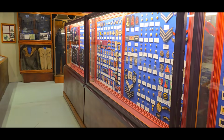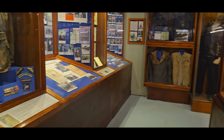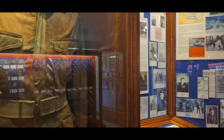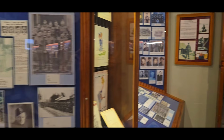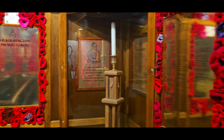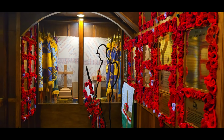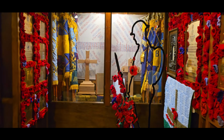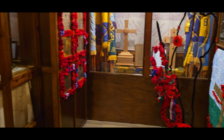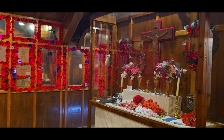Personal stories are very much at the heart of Eden Camp, and the Forces Tribute Hut shares and celebrates the unsung heroes of the war effort. You'll also find a chapel of remembrance, a peaceful tribute to the millions who lost their lives during this war. It really is a sobering reminder of the human cost of conflict, and a moment to reflect on the sacrifices made for our freedom.